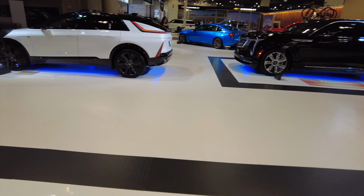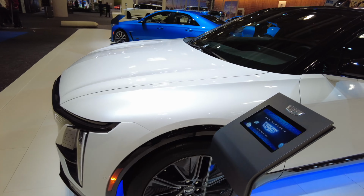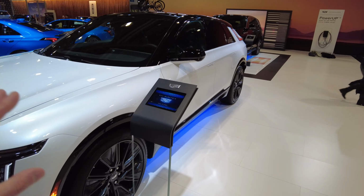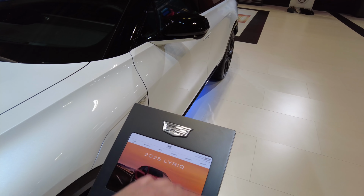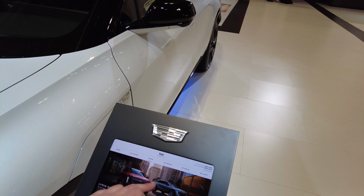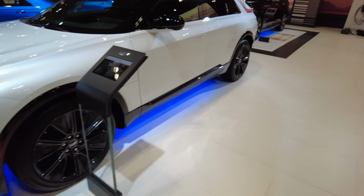And then we move on to the Lyriq. The Lyriq has already been out for a few years. Again, same architecture. GM is absolutely killing it with EVs right now. I cannot believe how quickly they have pivoted. So this is the Cadillac Lyriq. Starts at $81,000, as shown, up to $90,000. Again, a couple of different trim options. I'm not too familiar with the Cadillac products, but again, super nice, super high quality stuff.